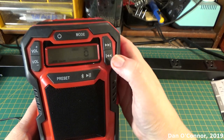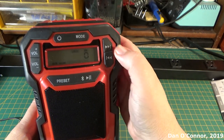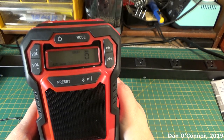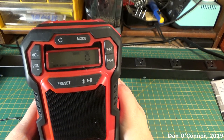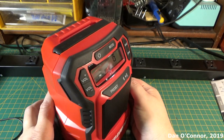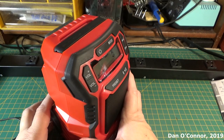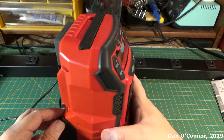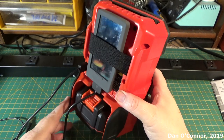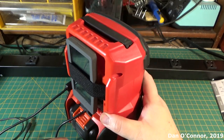Also, when I'm on Bluetooth, these should cycle through my playlist. They do not do that. So I don't know if that's a function of something wrong with my unit here or my software in the Pixel. But either way, it's an interesting little thing.